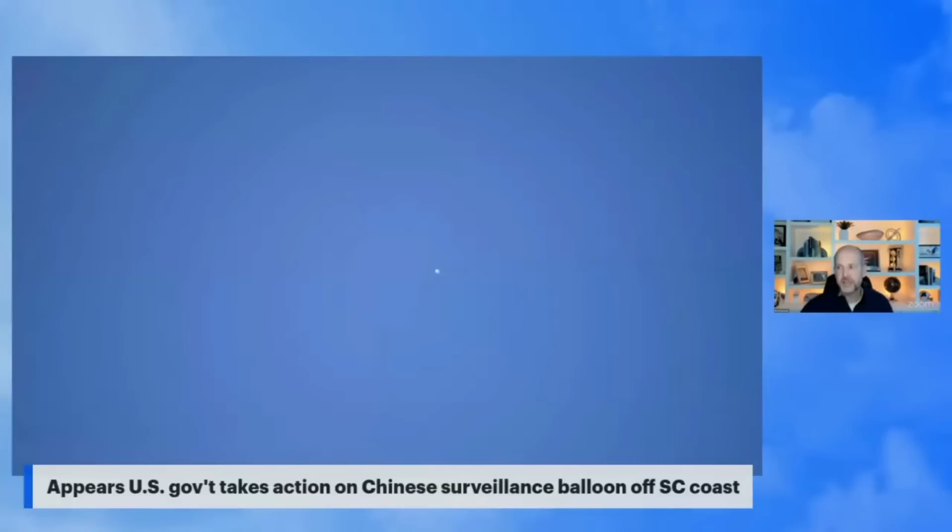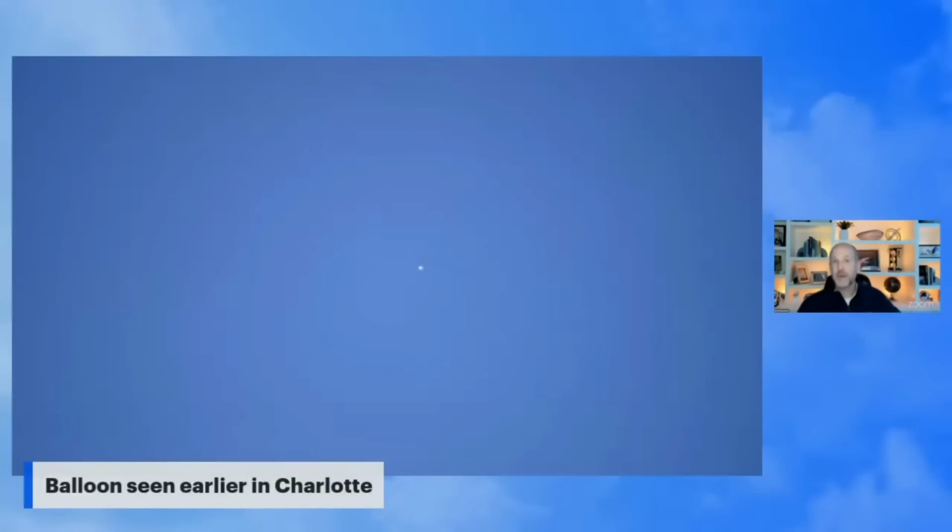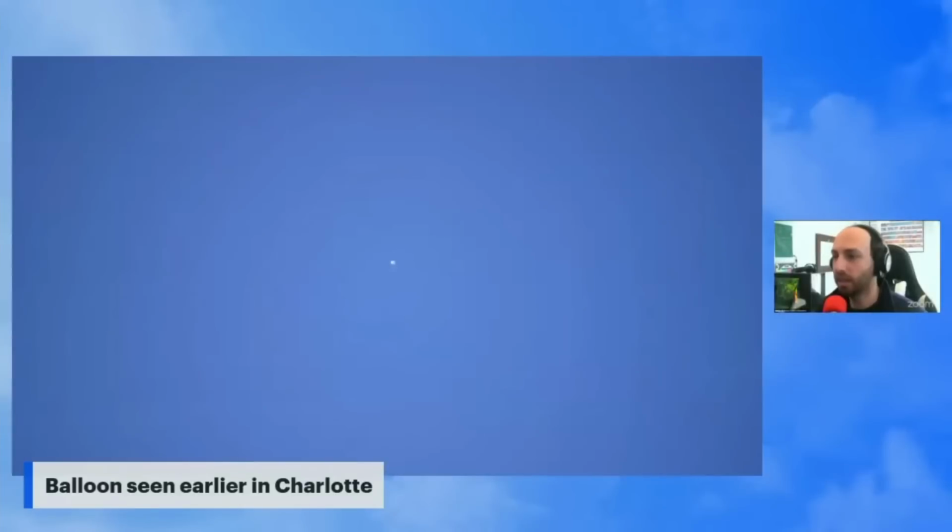The mid-level and upper-level jet stream was pretty much flying today over the Carolinas. For a balloon, it was moving pretty well. Think about it: this morning at sunrise, it was near the Tennessee border, and here at 2:30ish, it's off the coast of South Carolina being shot down. That's a pretty fast-moving balloon, to be honest with you. I think a lot of us were surprised at the tracking of it.